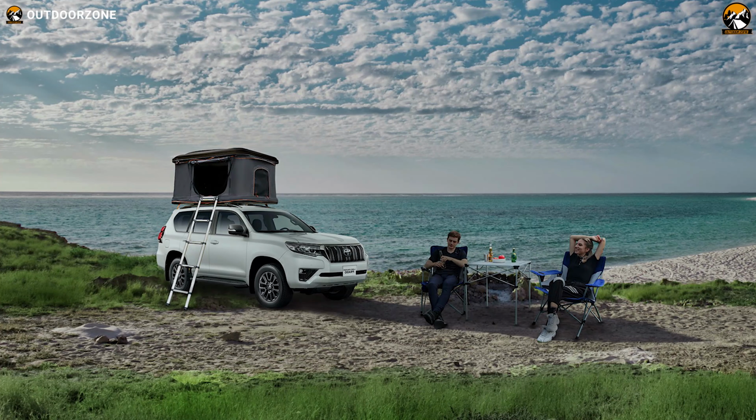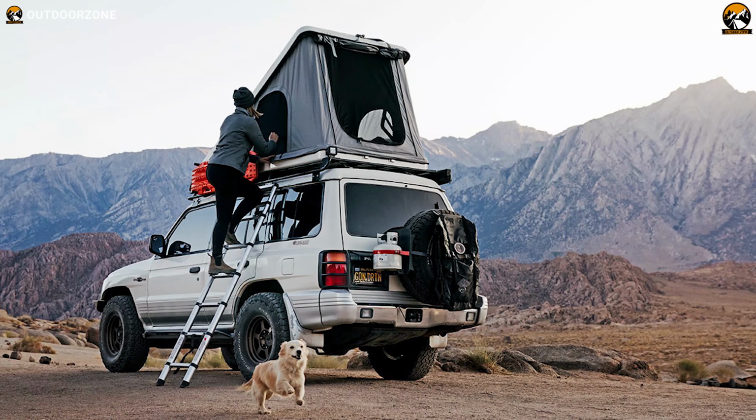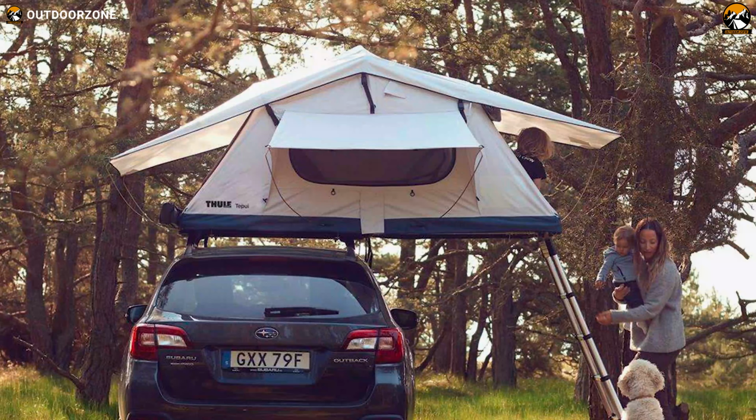So that was all about the top 5 best rooftop tents for car camping and overlanding.